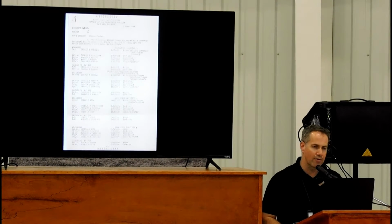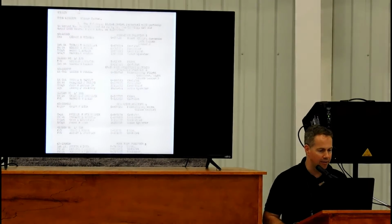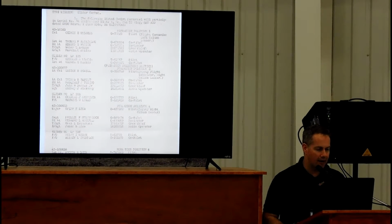And we started looking through those lists to see if LJ135 was indeed listed, and it was. It was indeed listed, and it was in serial 34, as predicted, and it was glider number 1 in that formation.